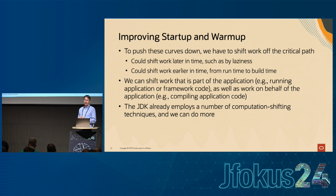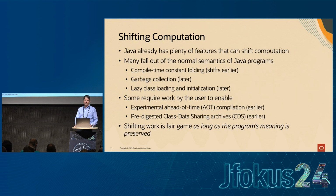And this applies both to actual work being done in our application and things that are done on behalf of the application. And we already do this today in a number of ways, which I have spoken about before. So here are some other examples. Compile-time constant folding is when I have an expression and I know I only have constants. So if I have 1 plus 2, I know it's 3, so I don't have to calculate that at runtime. Garbage collection is actually something that you postpone. It's moving things later.